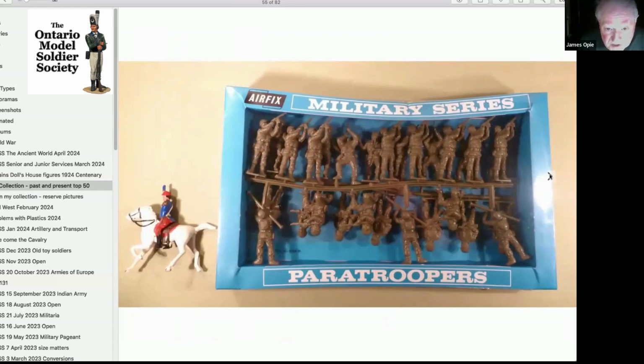This set is the first Airfix paratroop set, and this is the first plastic toy soldier that Airfix did way back in about 1951, 52. They were very early. It might be the earliest British-made plastic toy soldier.